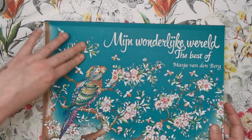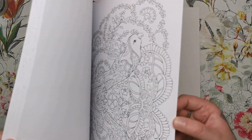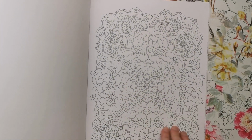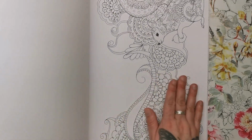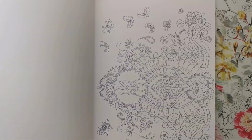So there we go, that is the book. Now the paper itself is like a cardstock really. Here's the ping. Really thick. It's bright white, and I would say it's on the smoother side. There's a slight texture there, but it's definitely smooth. It would do for any kind of material really.